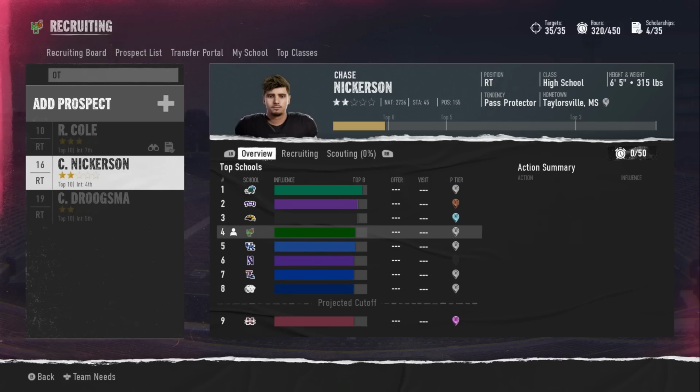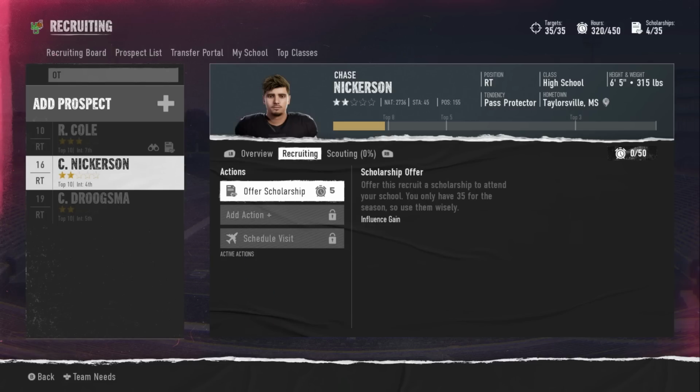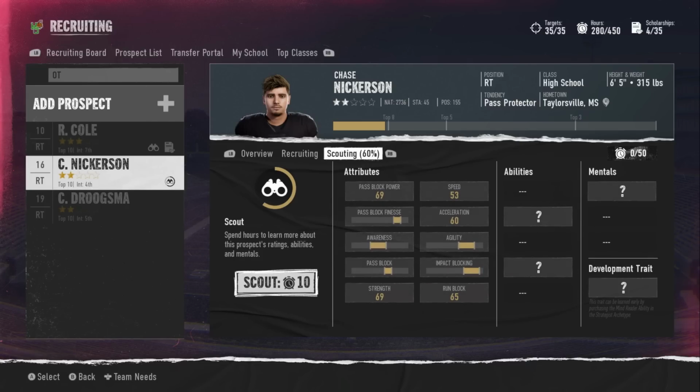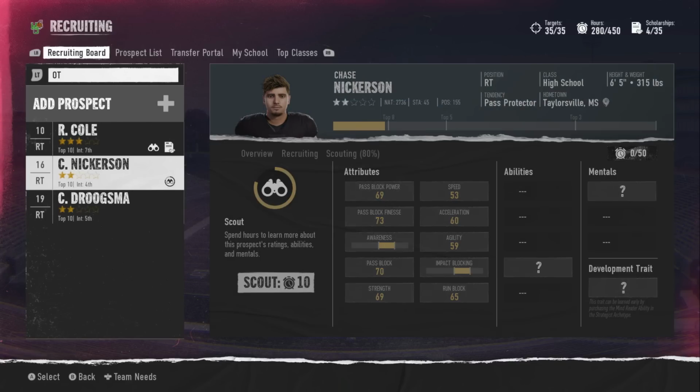Then you've got Chase Nickerson out of Taylorsville, Missouri. We'll definitely spend some points on him first. And his finesse looks decent, but he's going to be a work in progress for sure. Only 53 speed. I don't know if we can rock with that. That is incredibly low. Strength also not that great. I think I'll stop scouting him for now.